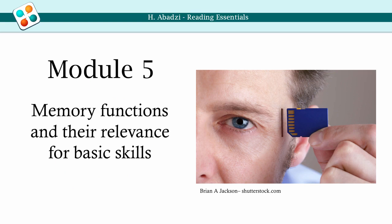Module 5. Memory functions and their relevance for basic skills.